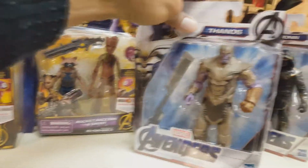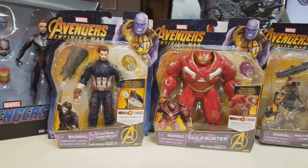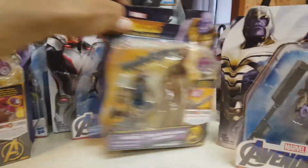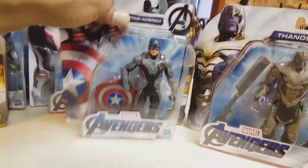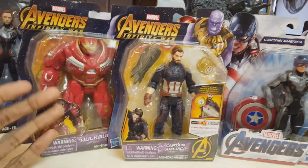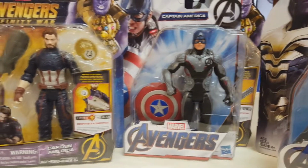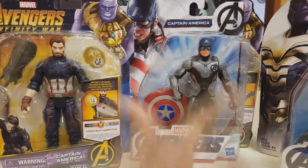So yeah, you can finally have an armored Thanos fight a few guys from the Infinity War wave, and of course the Endgame wave. Whoops, where's Cap? He's behind Thanos, isn't he? Yeah, there he is. And of course, I have more Infinity War figures from Marvel Legends. So there's both Caps side by side. You have Cap with a beard and clean-shaven Cap.